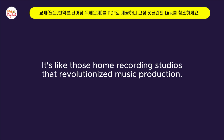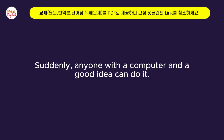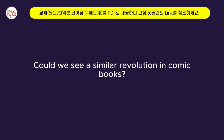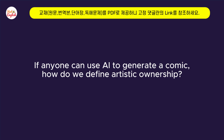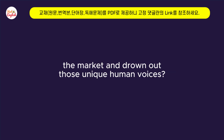It's like those home recording studios that revolutionized music production. Suddenly, anyone with a computer and a good idea could become a musician. Could we see a similar revolution in comic books? It's certainly a possibility, but it also raises questions about authorship and originality. Like what? If anyone can use AI to generate a comic, how do we define artistic ownership? How do we ensure that AI-generated content doesn't flood the market and drown out those unique human voices?